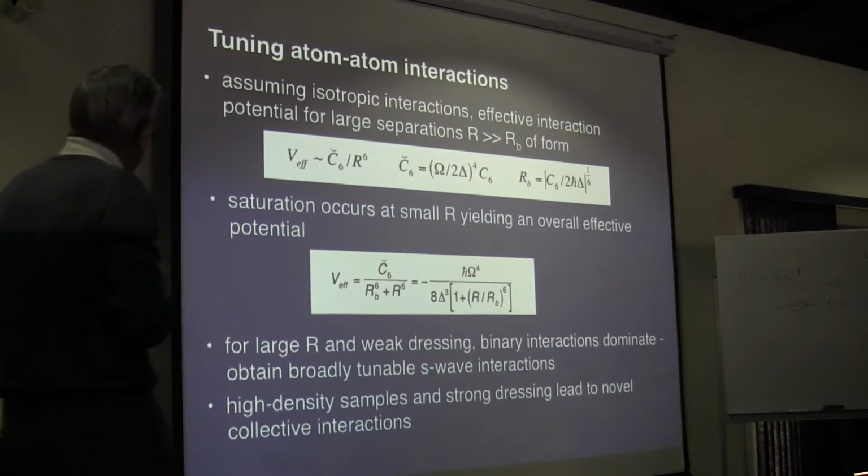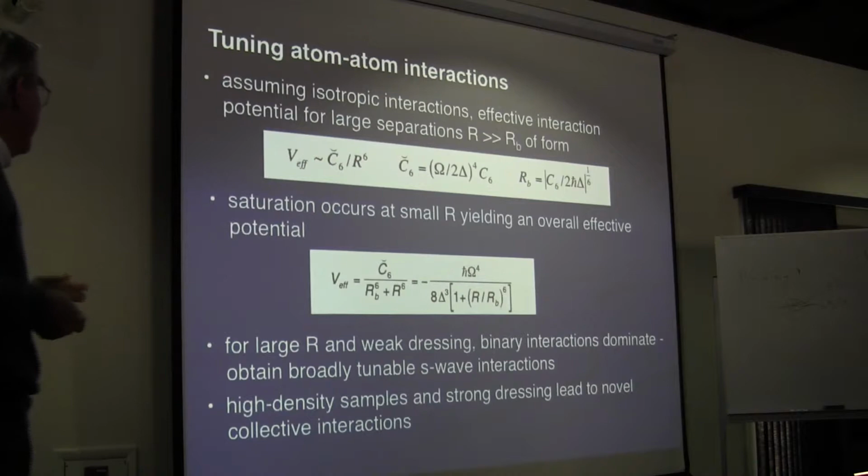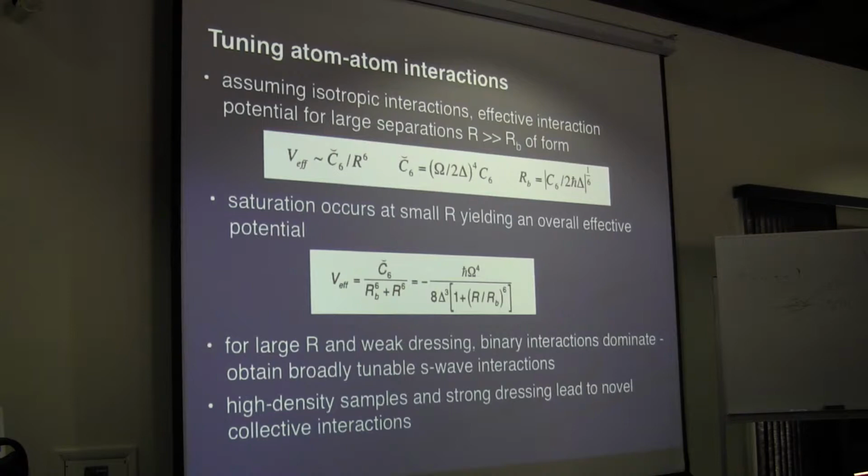Okay? Now, if you have large internuclear separations and only weak dressing, you would expect binary interactions to dominate, just interactions between neighboring particles, and you would get what are called broadly tunable two-body interactions. If you go to high density samples and strong dressing, then people suggest you'll get novel collective interactions.